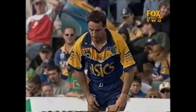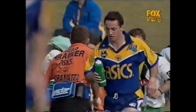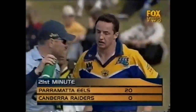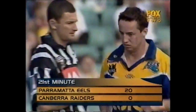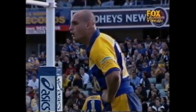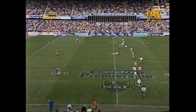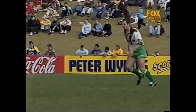Mark Braybrook. Here is goal number 900, surely, for Jason Taylor. Straight over the black dot. Career goal 900 for Jason Taylor. And the Parramatta Eels have edged further in front, 20 points to nil. They had 20 minutes of play, but it could be a long afternoon for the Canberra Raiders. Here's Michael Vella. Almost deja vu for the Raiders. Last year here at Parramatta, they got beaten 48-10.